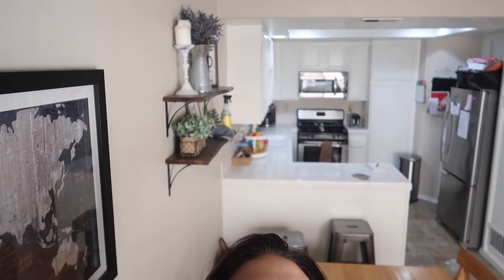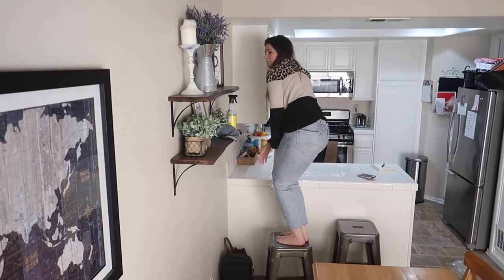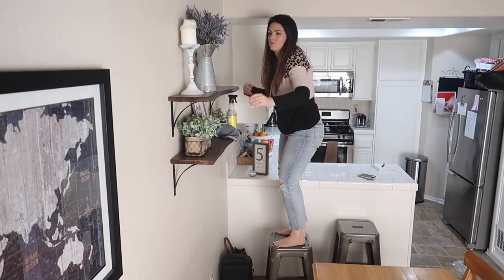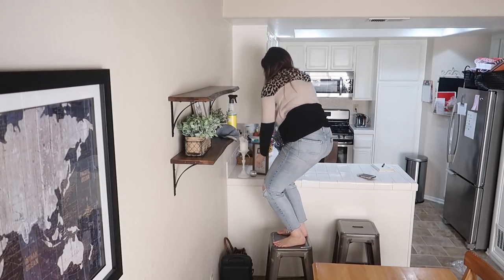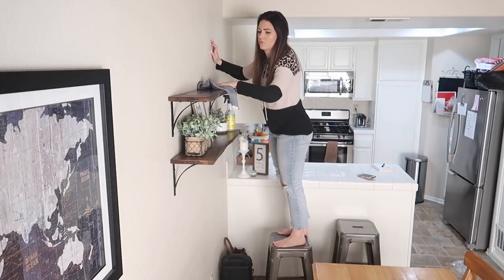So you see me laughing right here and switching the camera angle because it looked more obvious to me, but the whole camera was tilted all the way to the side. So I was laughing and obviously fixed it so that you wouldn't see that ridiculous angle to the side.